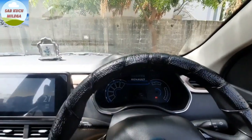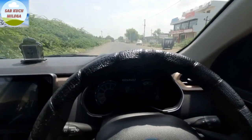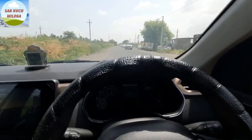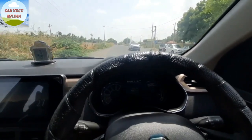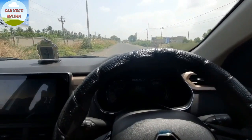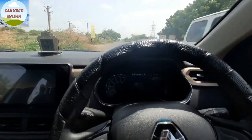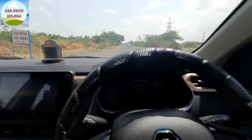Let's drive this vehicle now. It comes with 4 types of combination. One is naturally aspirated, and it comes with an AMT, and second is the turbocharged engine, which comes with CVT and manual gearbox. Naturally aspirated engine also comes with manual gearbox. This CVT gearbox makes you feel very calm and silent if you compare it with the manual version.